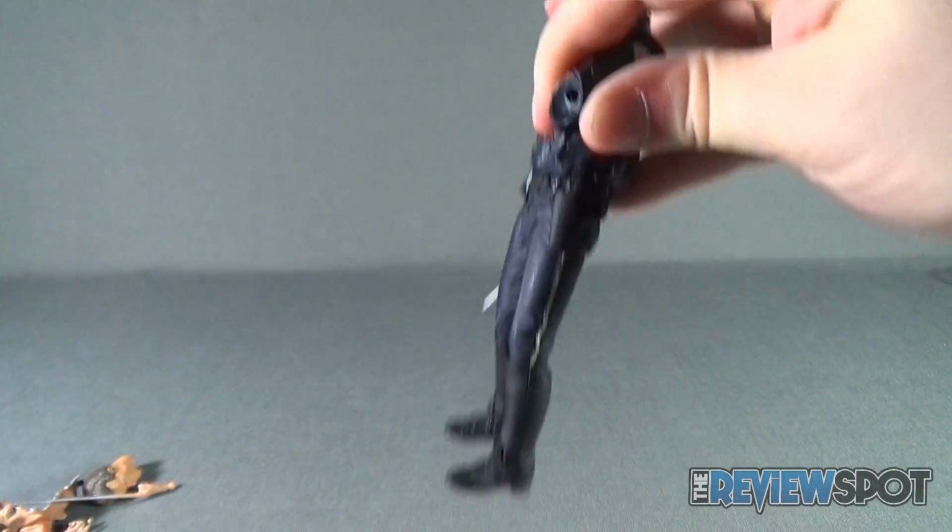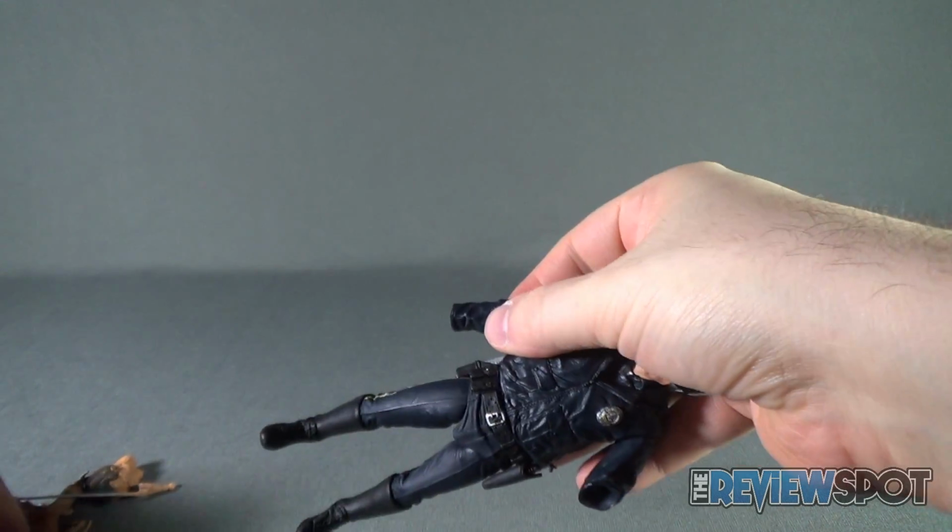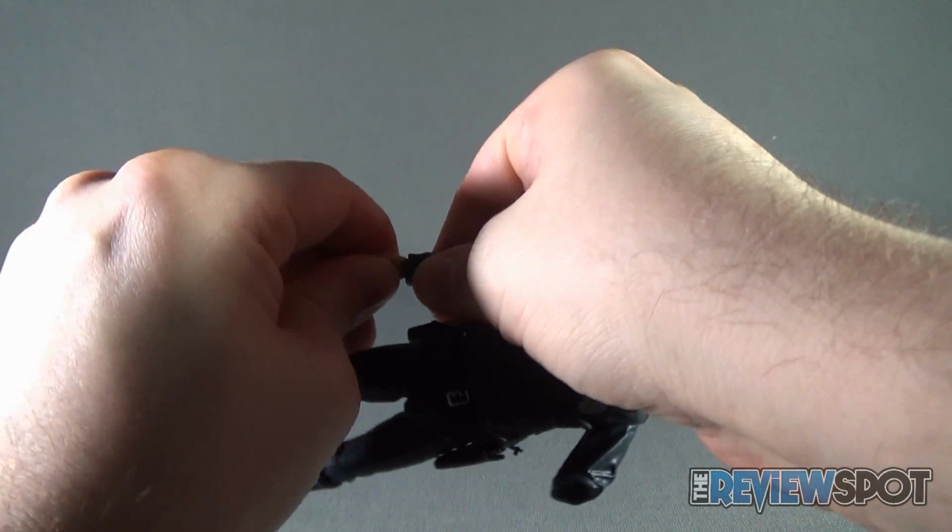Well, let's go ahead and pop the arm out, take the hand out as well. Let's replace the hand.